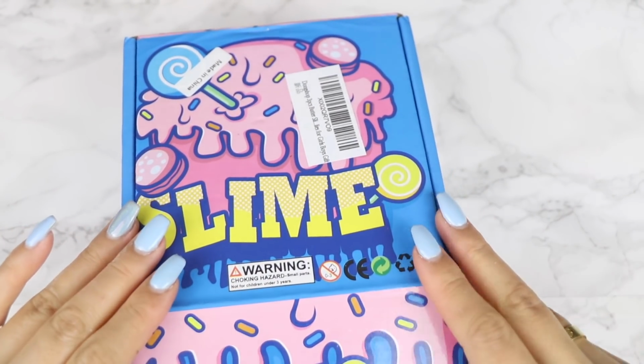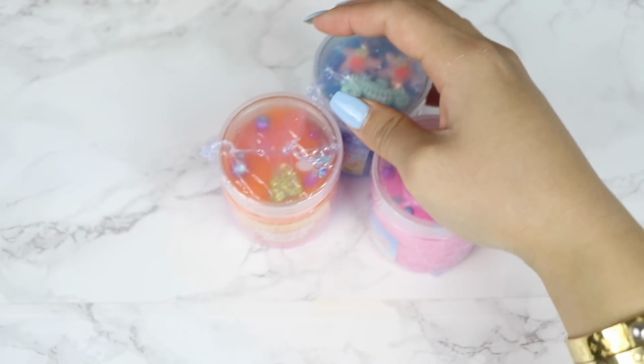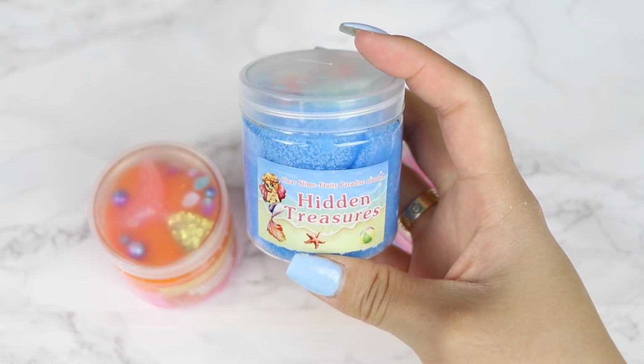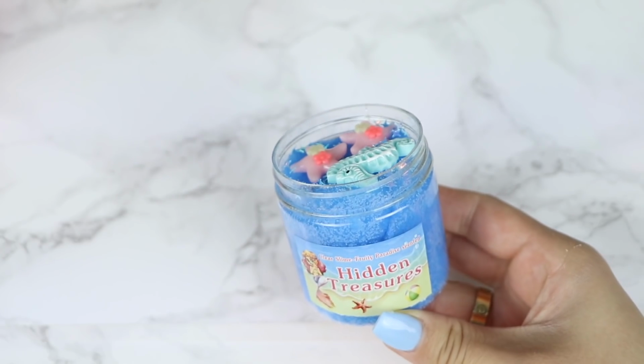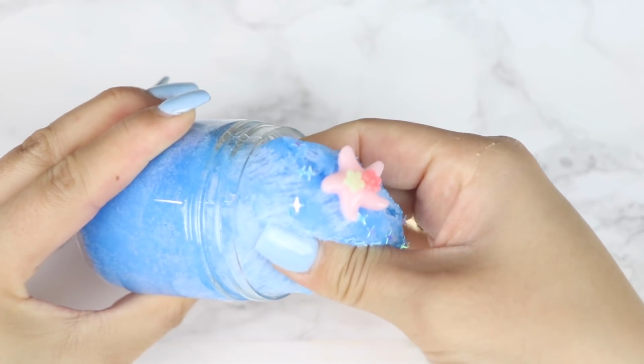And lastly, from Amazon, we have this slime box that I found. The box is really cute and the slimes inside came nicely labeled. They're all ocean themed. First up, we have Hidden Treasures. I love how they decorated the slime with 3 charms on top and also the hollow star glitters.